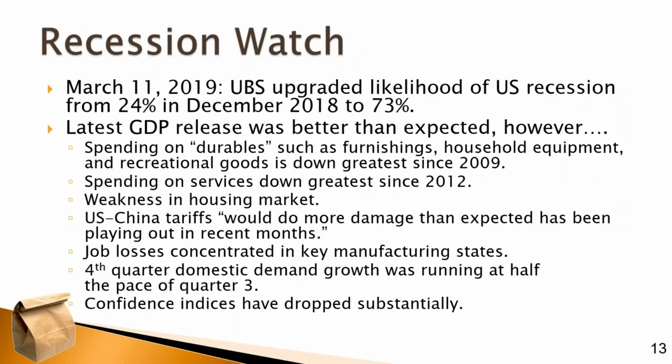But today, the Swiss bank UBS upgraded the likelihood of a US recession. So I thought I would talk a little bit about recessions. In the classes that I teach around the country, I often talk about the history of recessions and expansions in the US economy, as well as the bear and bull market cycles. And I think that understanding how these cycles operate can really contribute to your success in the stock market. So I thought this was very interesting that they upgraded the likelihood of a US recession from 24%, which is where it stood in December 2018, to 73%. So they're saying there's a 73% likelihood that the US will enter a recession in 2019.